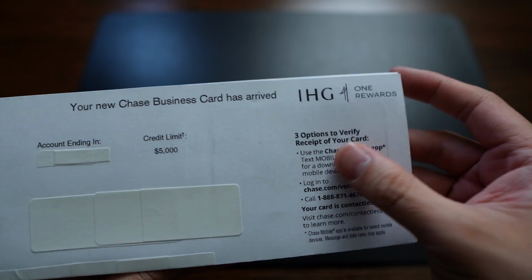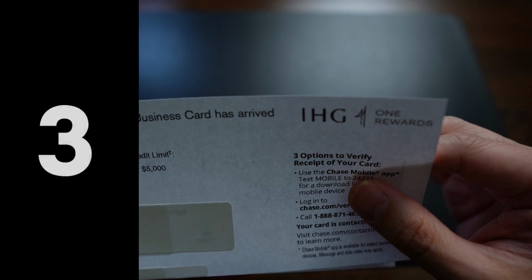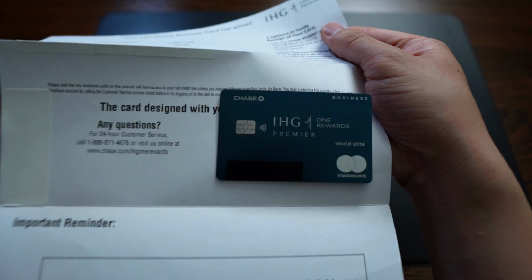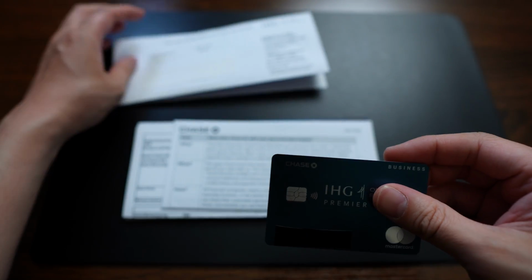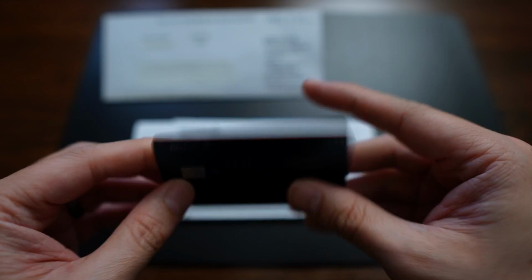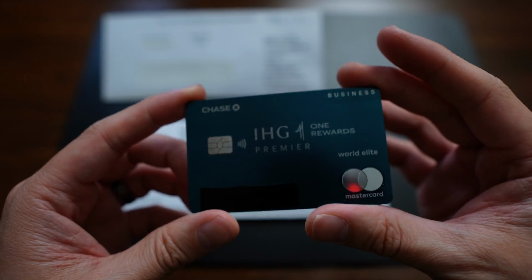And so right here, you can feel it's nice and solid here. So that's where the card is. So we'll take a look at it in 3, 2, 1, and here it is. The Chase IHG One Rewards Premier Business Credit Card. First notice is that it's actually plastic, and so you can feel that it's not super premium feeling. It's very flimsy. You can see it kind of bends a little bit, and it's not like metal or anything like that, but it's still a pretty solid looking card.